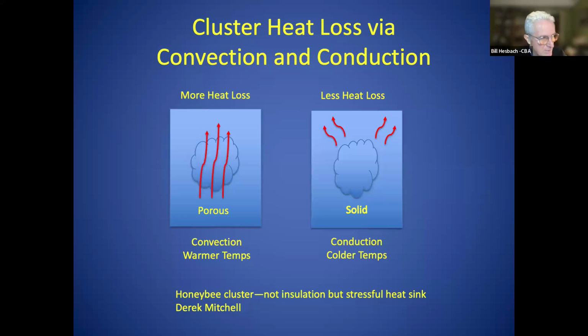And under those conditions, you're not losing as much heat from convection at all. But what I'm saying as solid on the right is when insulation is the most important thing a colony can have. So that's when it's more important to have insulation than when the colony is more porous and open to convective flows. Right, so that's an interesting thing for you to think about.